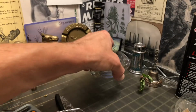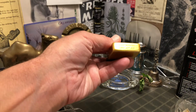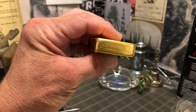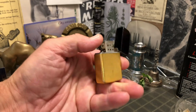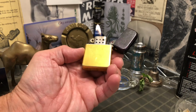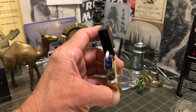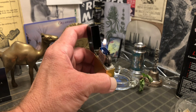Got my Storm King everyday carry lighter here. A lighter that is in my pocket all the time. I don't think I've ever done a video on that one, so maybe I'll do a video on this lighter next. Until next time.